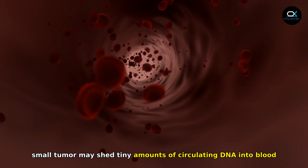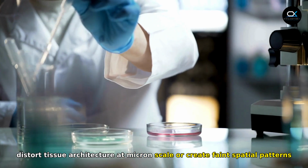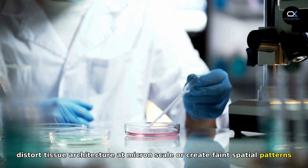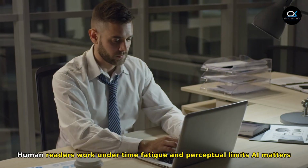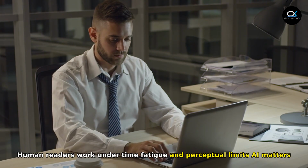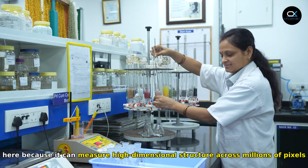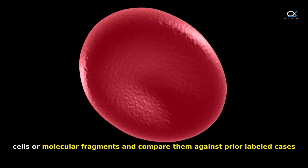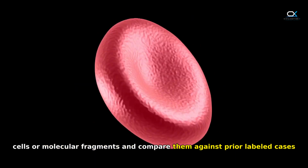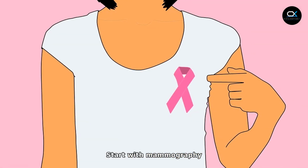A small tumor may shed tiny amounts of circulating DNA into blood, distort tissue architecture at micron scale, or create faint spatial patterns in imaging long before a mass is obvious. Human readers work under time, fatigue, and perceptual limits. AI matters here because it can measure high-dimensional structure across millions of pixels, cells, or molecular fragments and compare them against prior labeled cases. Start with mammography.